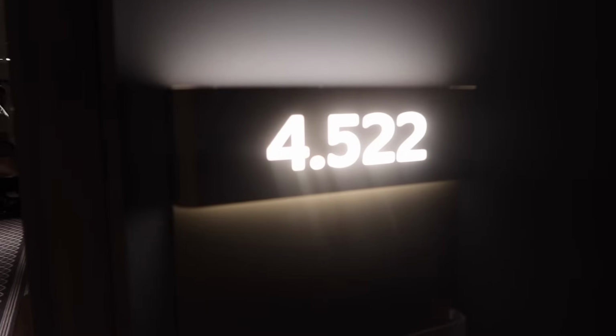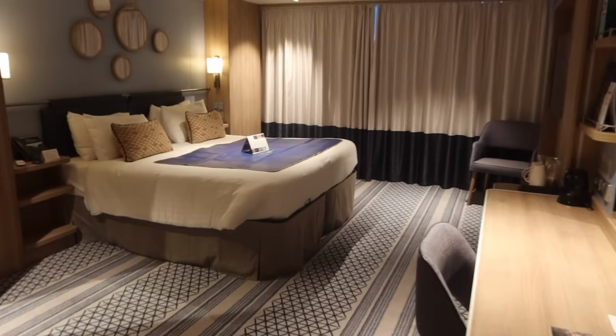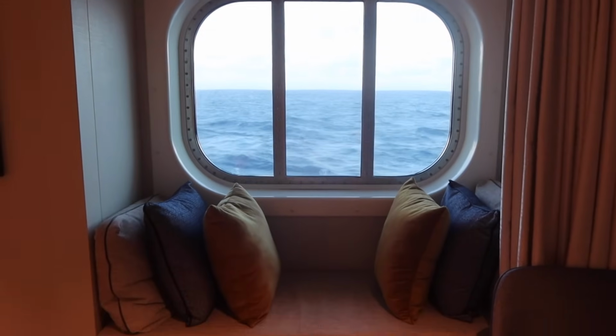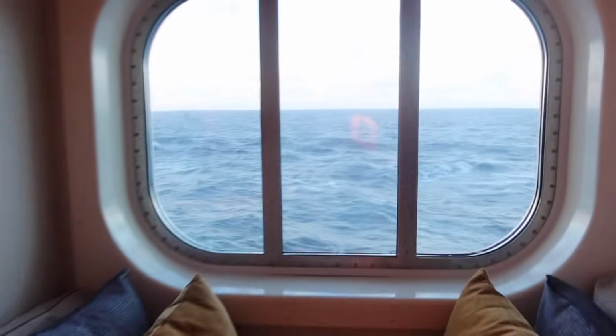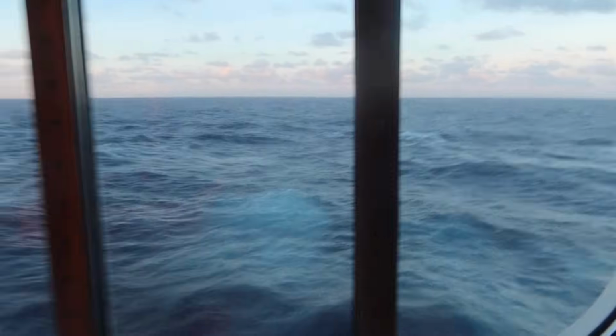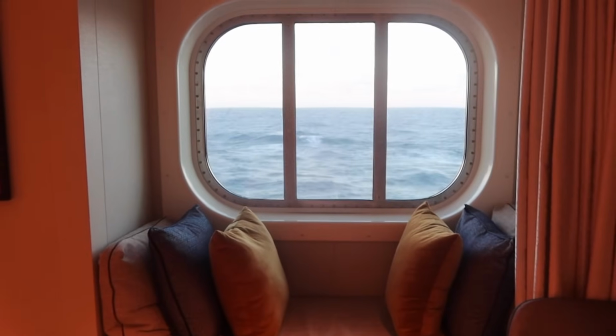Do not disturb. 4522, this is a sea view accessible cabin. Wow, this is spacious to say the least. All the same features as the inside one, but with the sea view cabins you have this lovely window seat. Amazing. Oh my god, I love this. Oh my god, that's such a cute little window seat. God, I feel like I want an Instagram picture.